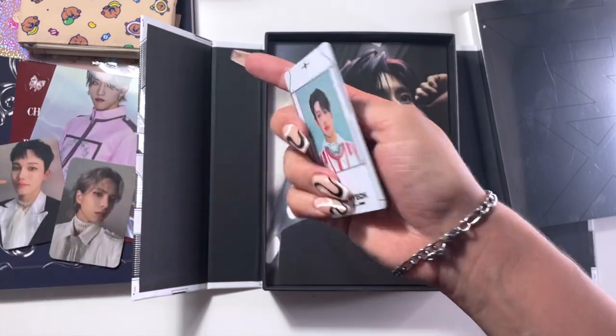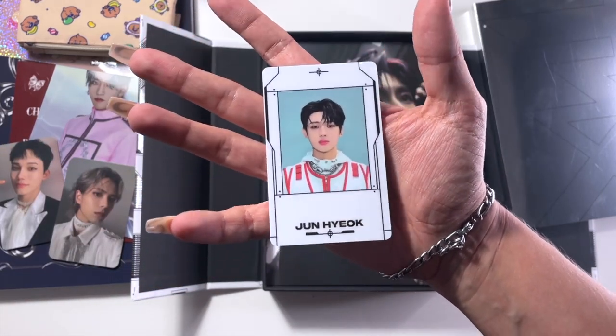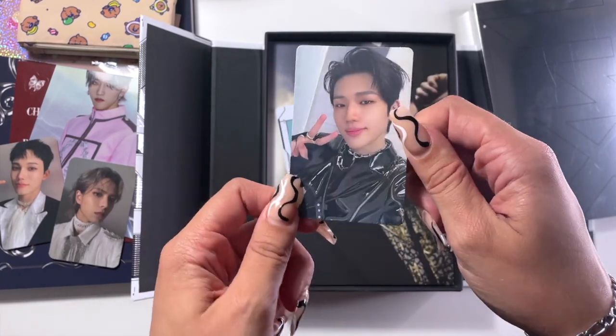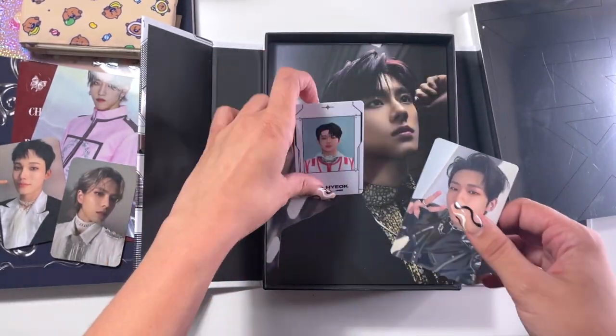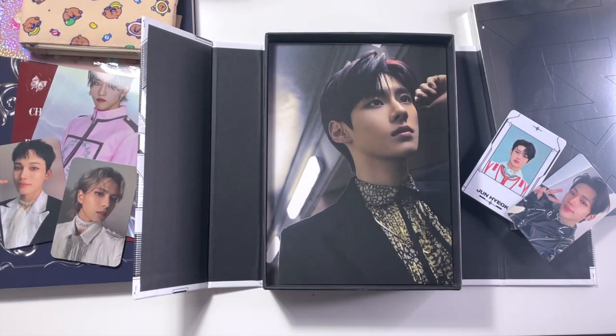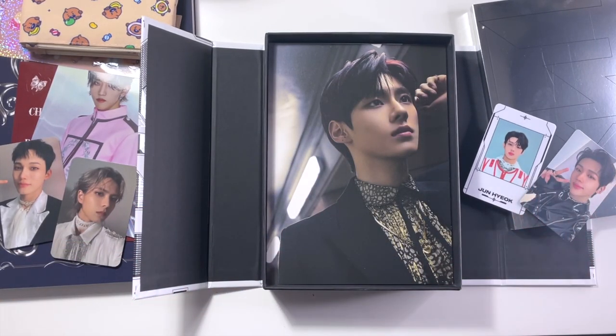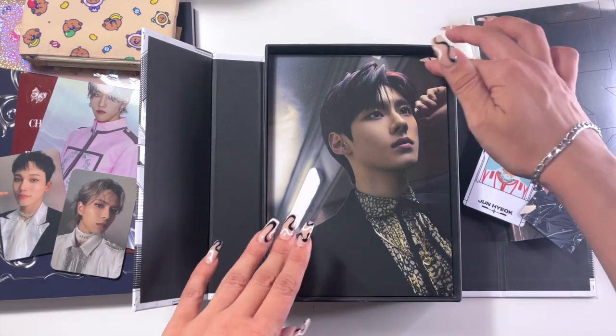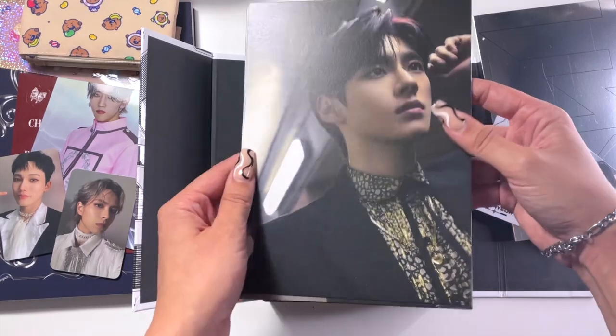Pretty cool. But for my ID, as you can see, I got Junhyuk, and the same went for my photo card. So I was wondering if it was always guaranteed that you got like a member set, but I watched a few unboxings and nope, it's not guaranteed. So I got just a little lucky there. But again, my biases are Hyunsu and Taehyun. So I was hoping for Hyunsu because I'm only planning to collect him. But yes, obviously didn't pull him, but that's okay.